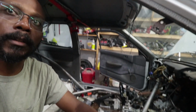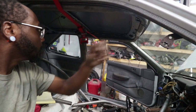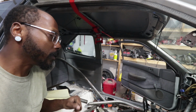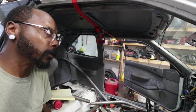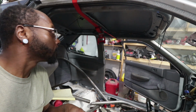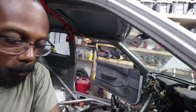Let me show you what we got going on here. Alright, if we look inside this mess, we've got the top hoop suspended with a ratchet strap and some zip ties. Most places I see, when they start with a cage, they start with the rear hoop, which I kind of did, but kind of didn't. I got the seat in place and determined where the rear hoop is going to be, but I haven't started fabbing that up yet, because I decided to work forward to back instead of back to forward, since that seemed to make more sense to me as far as getting a tight fitment. So I got the top hoop suspended up here, and then I started with the A-pillar bars.